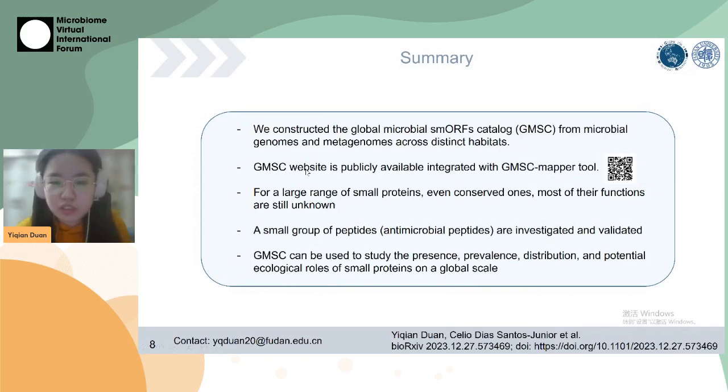To facilitate the use of our resource, we developed GMSC Mapper for the users to search their own small proteins against our catalog. For the large range of small proteins, we investigated their functions, but we found that even for the conserved ones, most of their functions are still unknown. So we focused on antimicrobial peptides and tested and validated some of them.